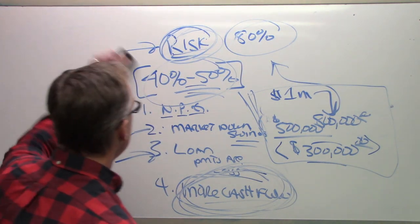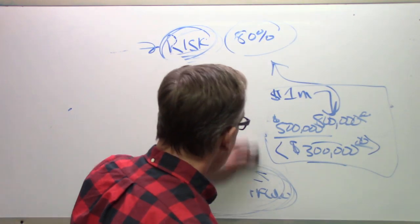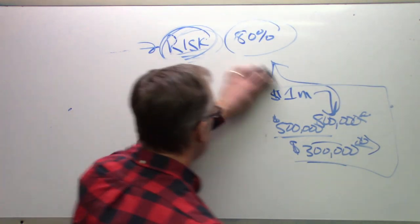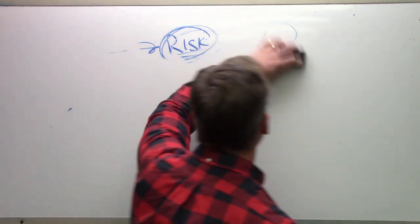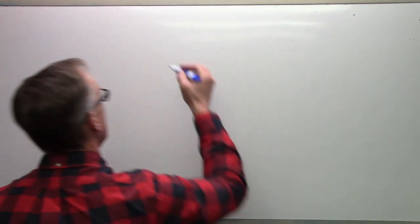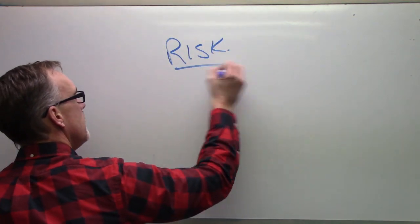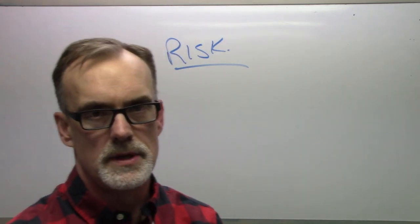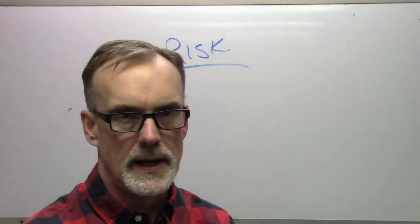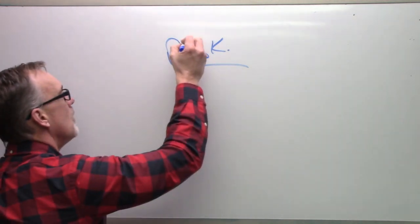And so people don't want to talk about what happens when the shit hits the fan. They want to continue to talk about when things go right, when things go great, because they don't want to talk about this. A lot of times you hear, there's no risk in buying this apartment property. I mean, this is a gold mine. There's no risk in buying it. But you have to address this.